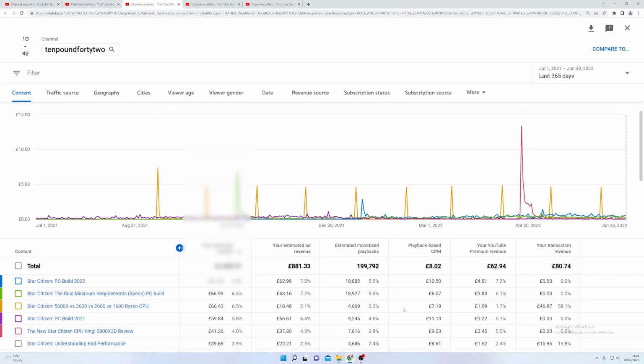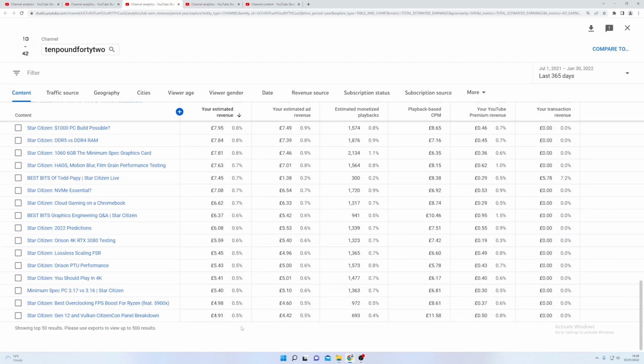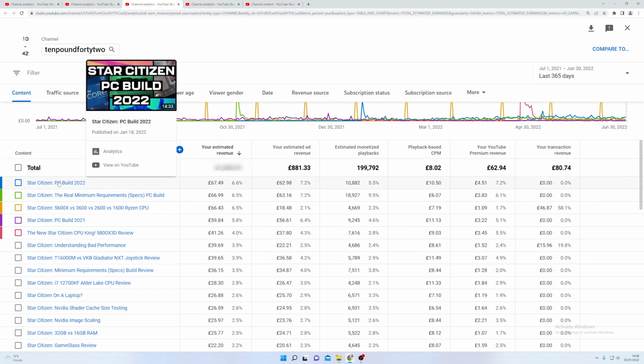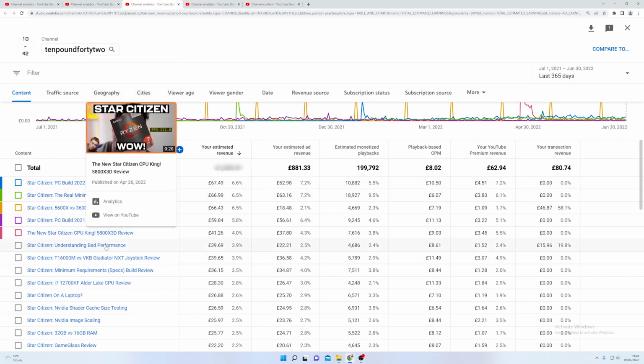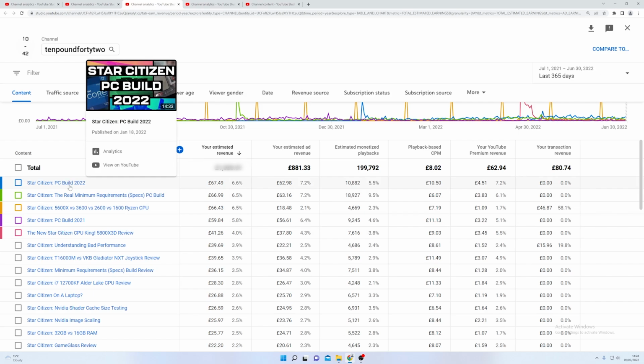This tab basically shows each video and what it's made over the last year, or this is the 50 highest earning ones. So a lot of videos are just kind of chipping away, getting a couple of pence maybe a day, and then there are the more popular ones, these ones that basically people search for. I've not ever had a viral video, nothing has broken out and suddenly just been shown to millions of people. They've all basically been searched because people want to find information about Star Citizen and performance, that sort of stuff. The biggest one for the year has been the PC build 2022, which makes sense.